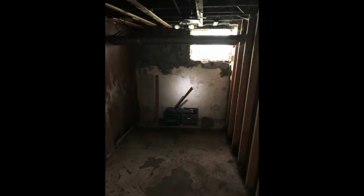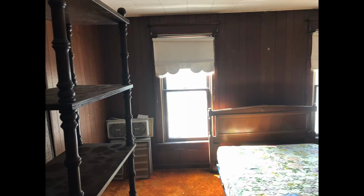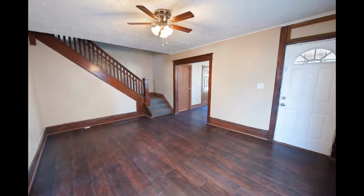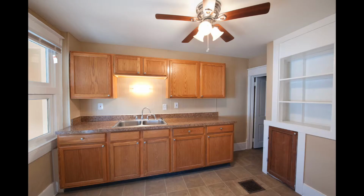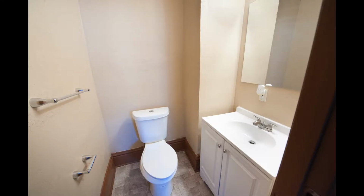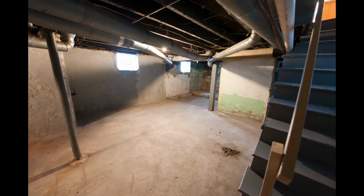Then step 2, we're going to be putting in all the mechanicals, getting rid of some of the old electric or plumbing, or the old mechanicals like your furnace, your hot water tank and stuff like that, and even potentially putting a new roof in. So that all takes about 14 days.